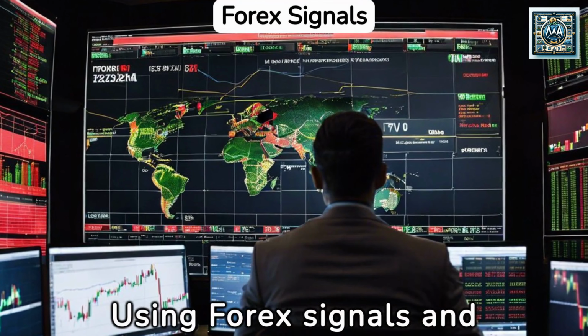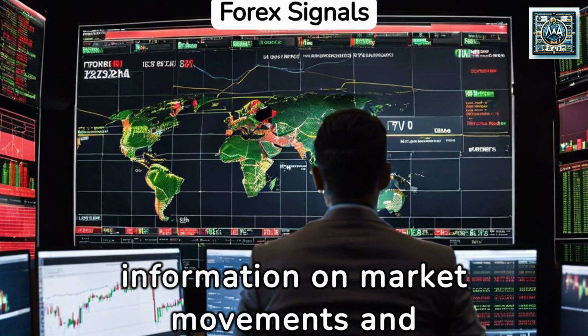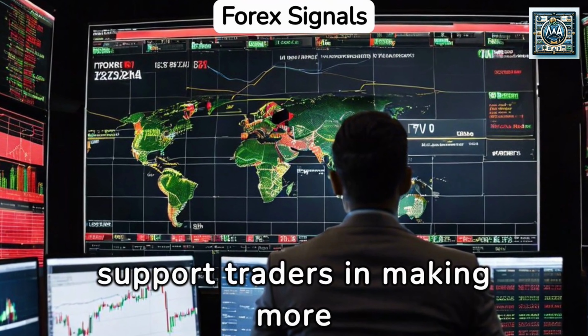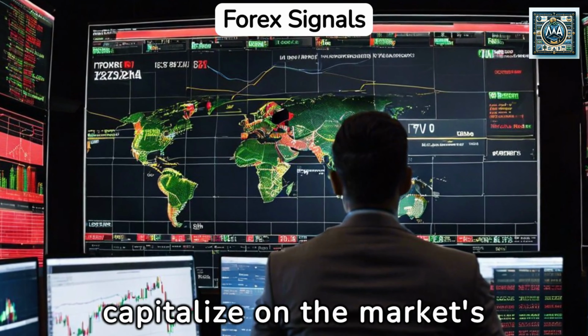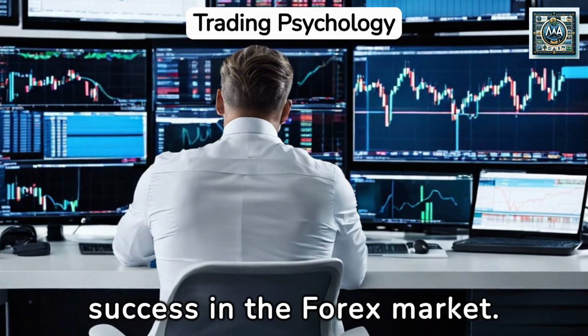Using Forex signals and alerts can enhance decision-making by providing timely information on market movements and potential trade opportunities. These tools support traders in making more informed decisions, helping to capitalize on the market's volatility while minimizing the risk of missed opportunities. Mastering the psychology of trading is pivotal for success in the Forex market.